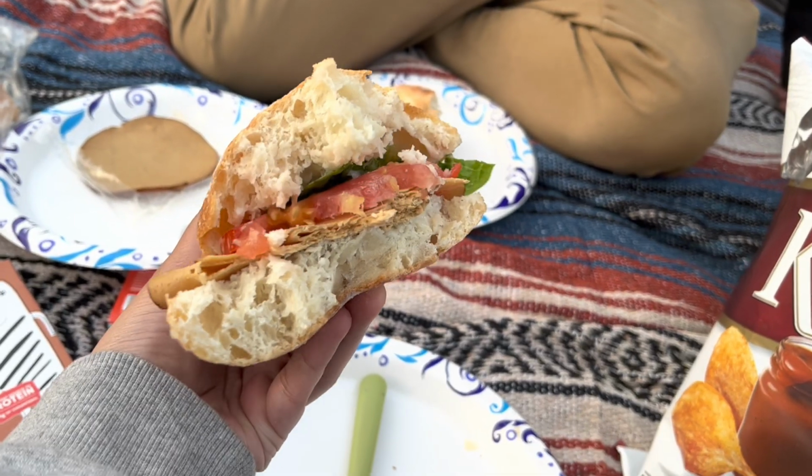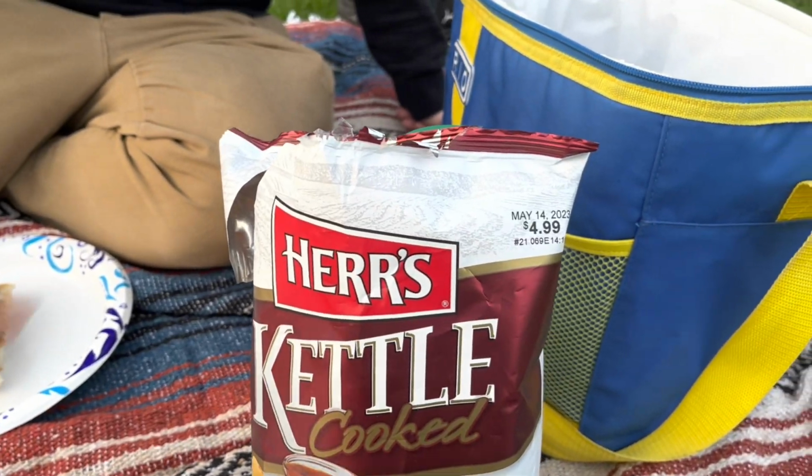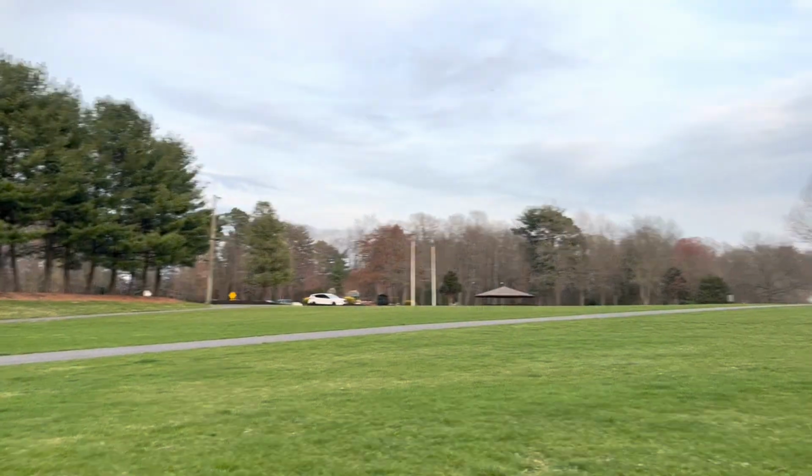Highly recommend. And here is a little picnic I had. It was with some tofurkey on a ciabatta roll with lettuce, tomato, vegan ranch, some kettle barbecue chips, and it was a nice time.